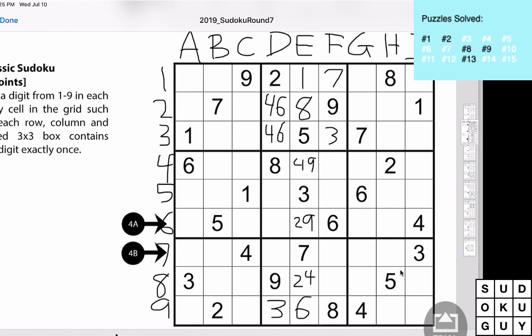So now 4 and 6 can't go anywhere else here, because if a 4 went in any of these boxes, then both of these would have to be 6s, and that's no good. So what's left for these is a 1, 5, and 7, I believe. This one can't be a 1, this one can't be a 5, and that one can't be a 7.